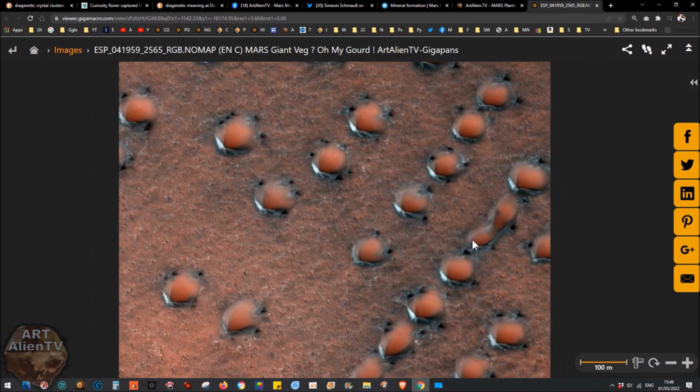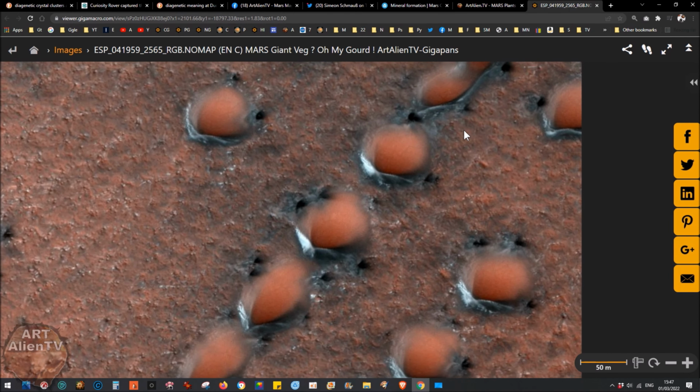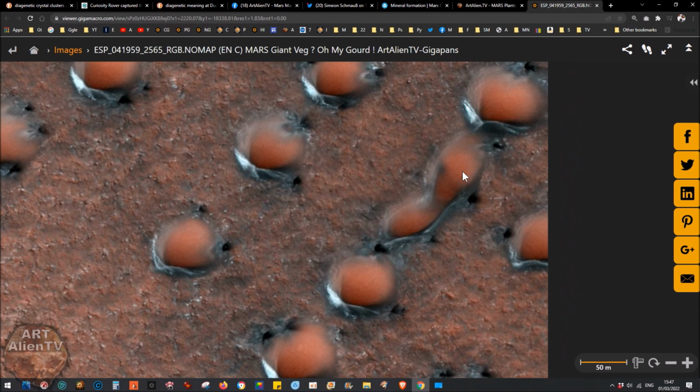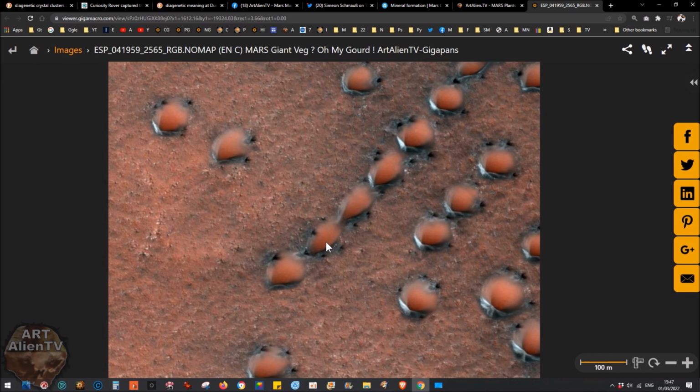And here's two that are joined together. Now, these were in a long line. Well, they are in a long line. And these have just recently hatched. These are juveniles here. And that one there is about to split into two. It's still got part of the pod over the top of it. You can see them joined here.